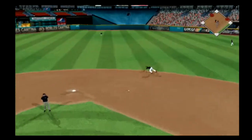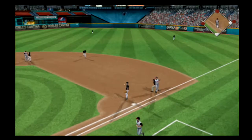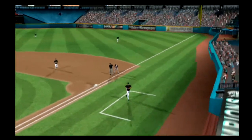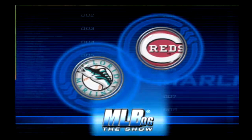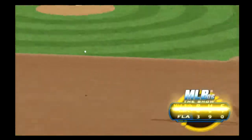Now here's a ball hit hard on the ground to second. Oh, look at this. And the throw's going to get him at first. And put an exclamation point on that one as the inning is over. Reds strand a couple, still down 3-0.